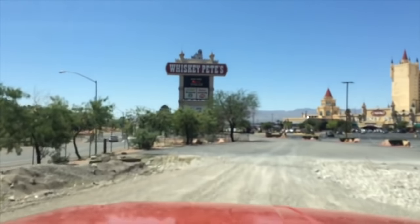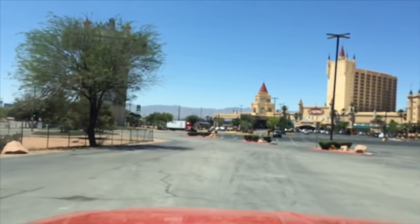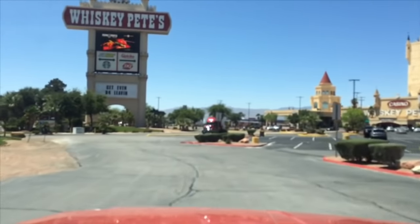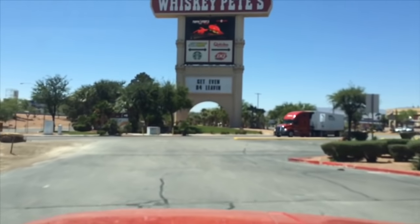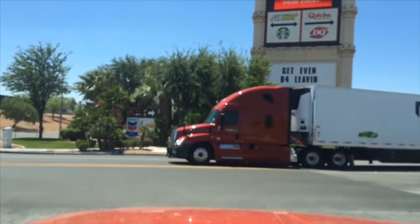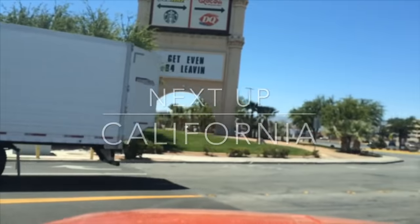Made it out. The price is better than the last exit, because it just took too long to try to wait and get that gas. So I'm gonna stop at the Flying J up here and pay a bit more, because it's definitely gonna be worse in California.